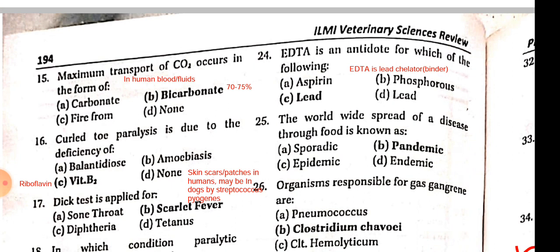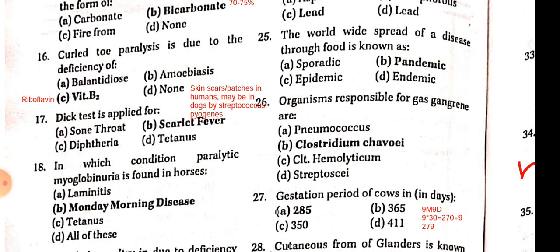The worldwide spread of disease through food is known as pandemic, or this sentence can be shortened as: the worldwide spread of disease is known as pandemic, whether it is from food or from any other pathogenic agent. As nowadays, corona is a pandemic disease. Organisms responsible for gas gangrene are Clostridium chauvoei.